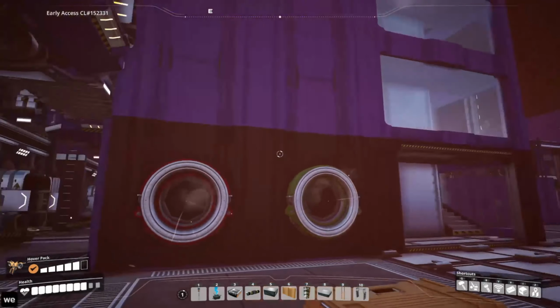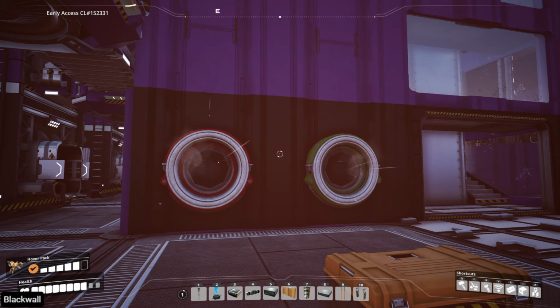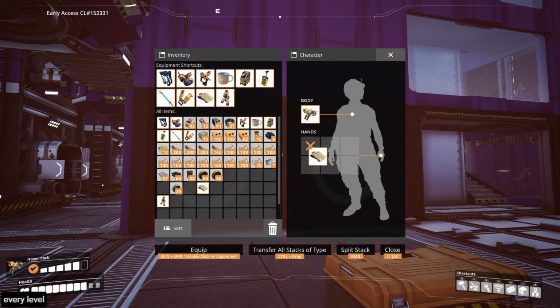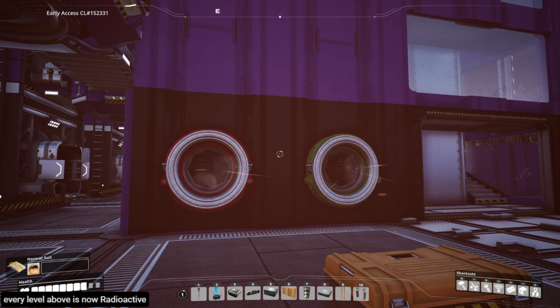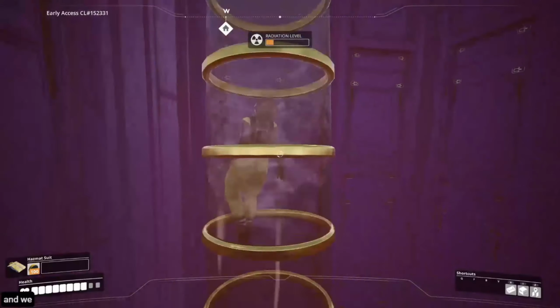You'll also notice here that I have a black wall. This black wall is a warning to say this is where you need to put the hazmat suit on, as every level above is now radioactive. So we can equip that. And we just head up to the next level.